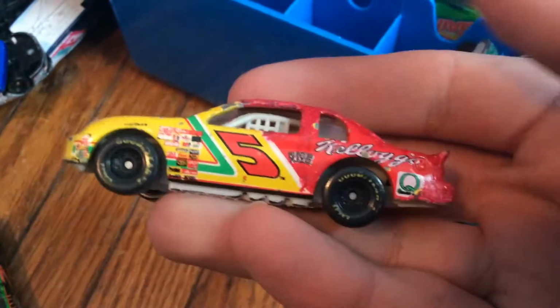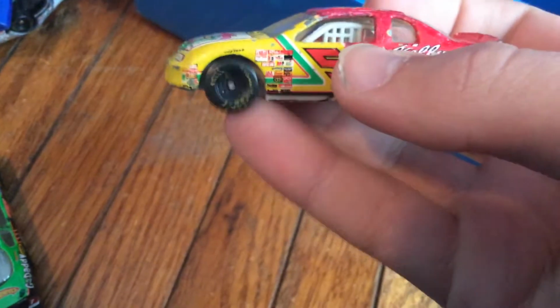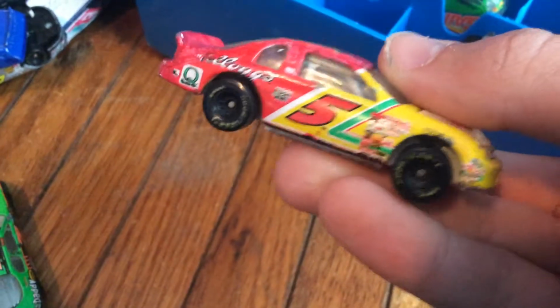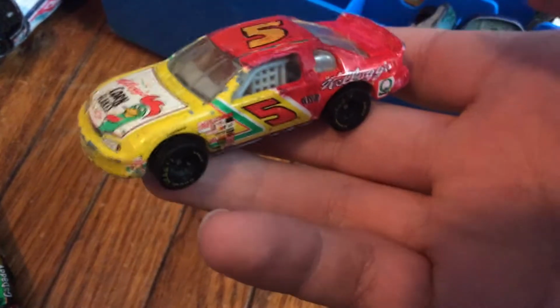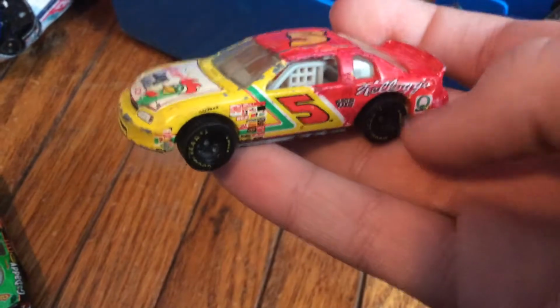Next, we have a Terry Labonte Corn Flakes car. This is a classic for Terry Labonte, made by Hot Wheels. What year is this? 1996. So I've got a few 96 cars, even though I wasn't even born in that year. I think I got this from one of my friends. I think Ethan gave this to me. So it was kind of nice of him to give me a car. He knows I like NASCAR, and I still got it, buddy. So, there you go. Classic for Terry Labonte.